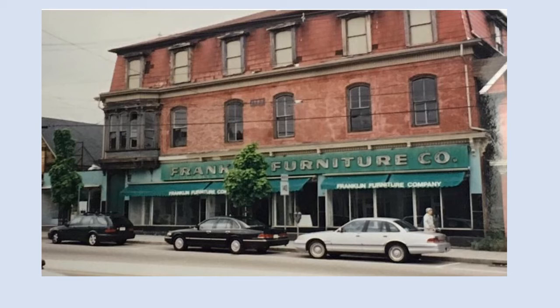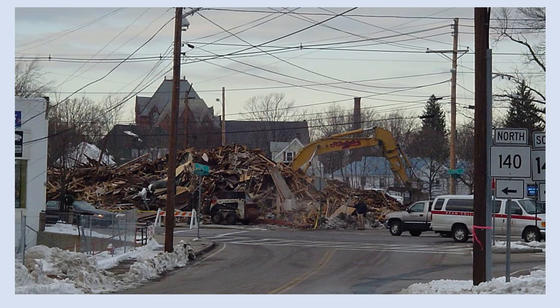In later years, Freddie Saltman would expand his business into all of the stores in the brick building. In the early 2000s, the buildings on the new Morse Block, except the Sentinel building, were demolished. This view was taken from Summer Street looking toward Alpine Row.